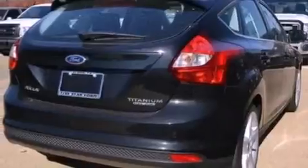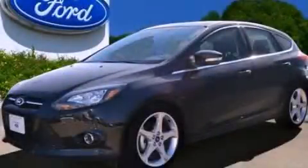an overall luxurious feel. Call or visit us right now and arrange your test drive today.